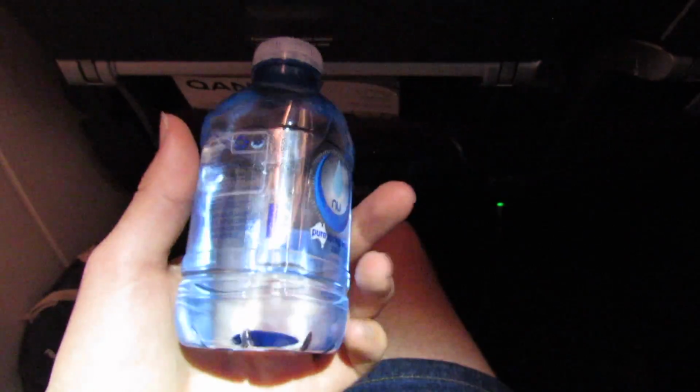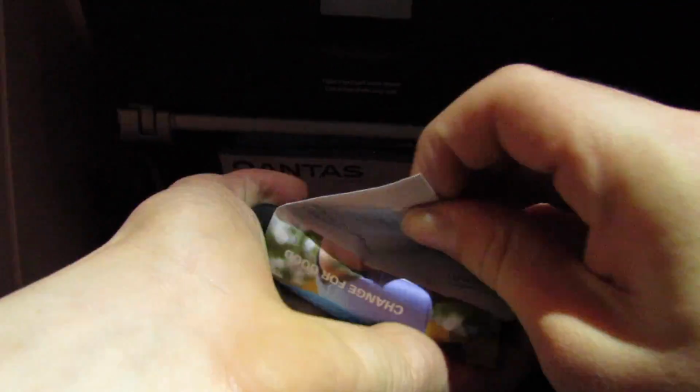After takeoff, we received a bottle of water. Let's take a look at the headphones wrapped around a donation envelope. My headphones came a tiny bit broken. I think the connector was a bit dodgy.